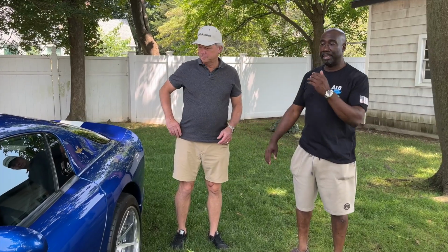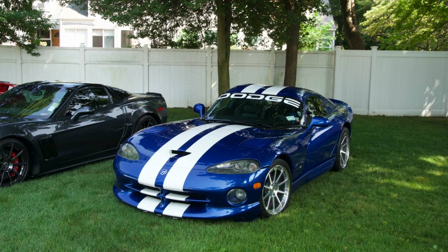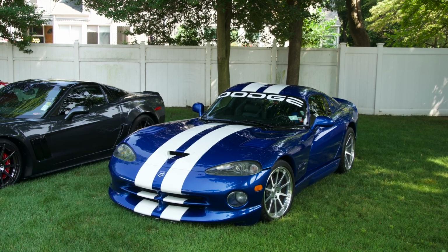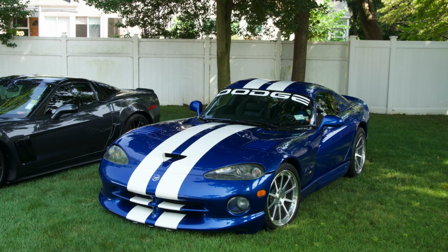So, this is a 1996 Viper. This is the Indianapolis pace car that was used in 1996. They were established and designed based on the Daytona, Shelby Daytona. This is the modern version, if you will.